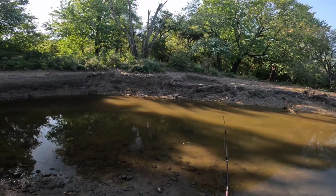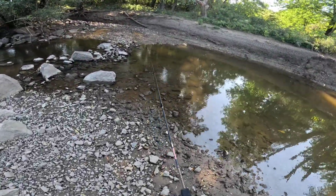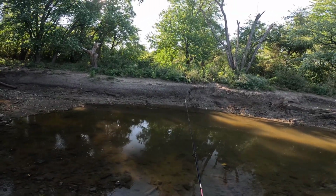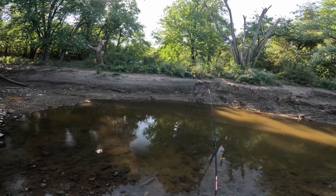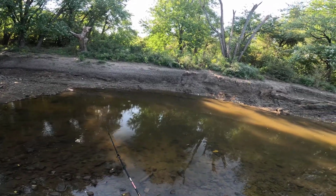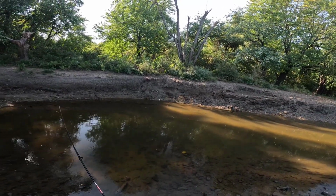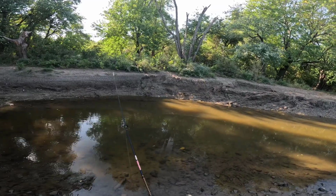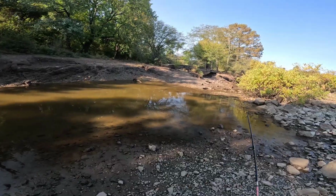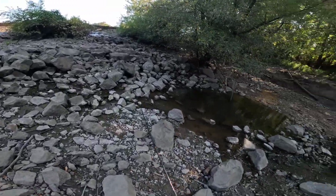I'm just gonna throw this around real quick because it's not as easy to get snagged up. Kind of look at some shadows, use it to test them out, see if they move. There's one. All right, my little experiment there. I know there's a gar right over there. We'll get the rooster tail to see if we can catch him.